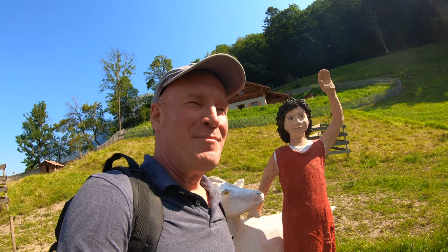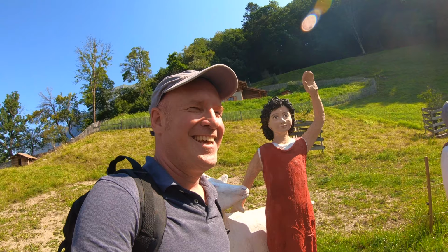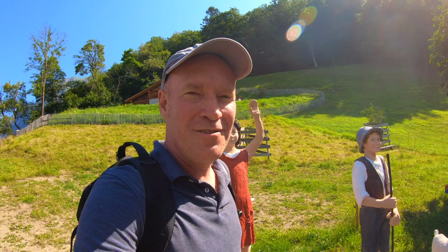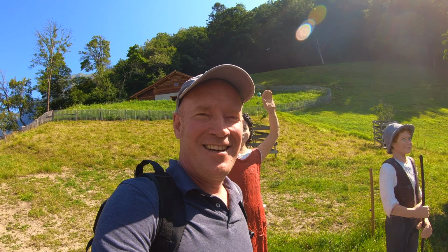So I'm here in the original village where the Heidi story was conceived, and they turned that into Heididorf. I'm here with Heidi and Peter, visiting the original location where the author of the Heidi story came up with Heidi and created the story that we all know now.